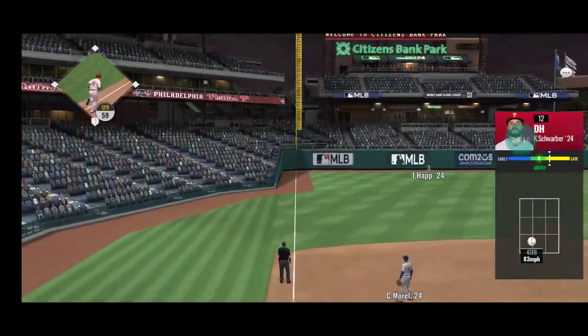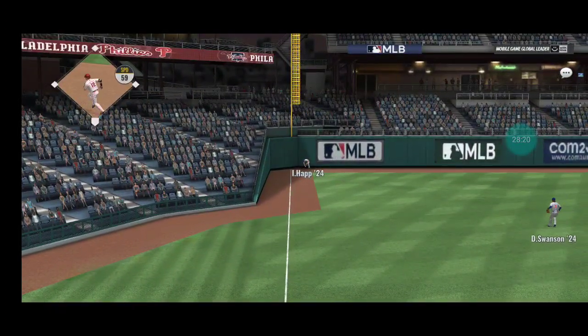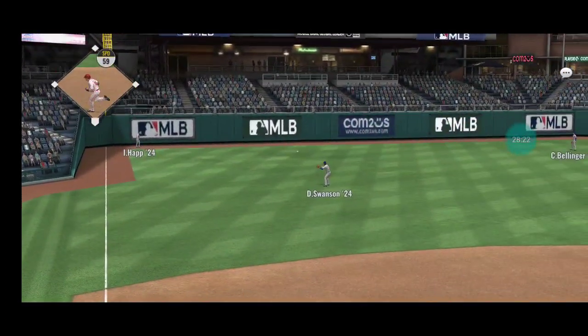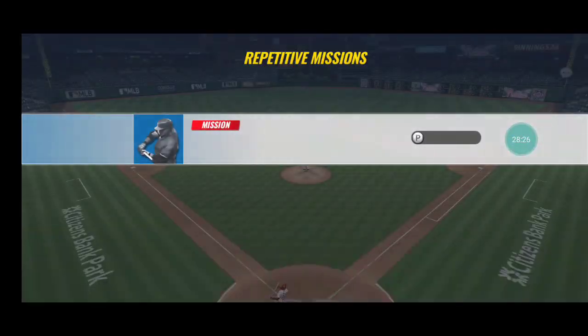There's a hit, and it is going to be high down the left field line. He got one, now he wants two. And he's in there safely with a double.